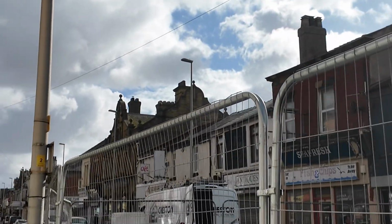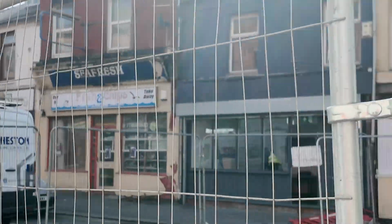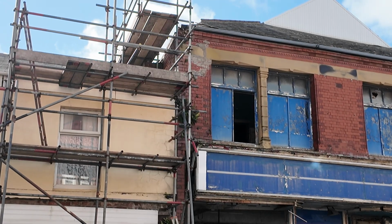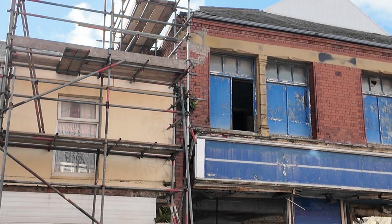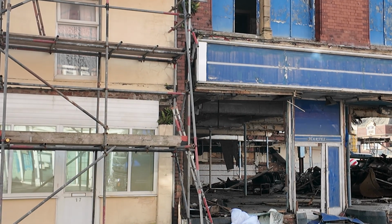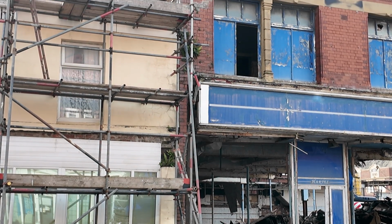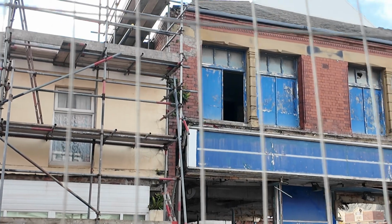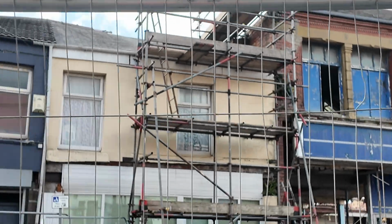So I'm just having a little wander back down Bond Street, just take a close look at some of the buildings that are in desperate need of TLC. But you can see the actual Hartes building is connected directly to another building. Not sure if that'll go or not. Then you've got the next building after that, looks like it has had work done to it, so you have to be quite safe and careful on that one.